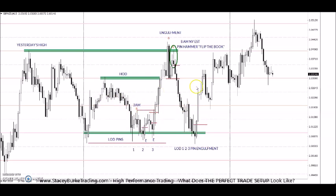stay outside of the ranges. The market, regardless of what you get lulled into there, the market will give you great opportunities at the extremes. I want to just show you this pattern, this 3-push pattern with pins.